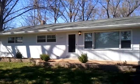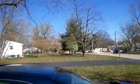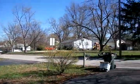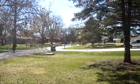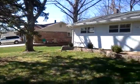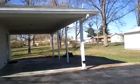Here is 1509 Froesel. Give you a view of the subdivision. It's at the intersection of Hutchinson and Froesel. Large lots, well-maintained houses. Show you the backyard while we're outside this beautiful day.